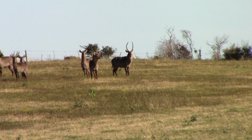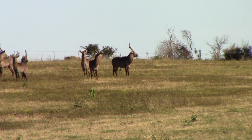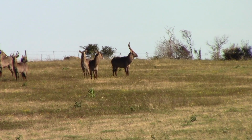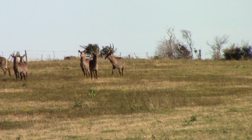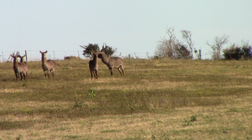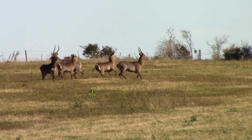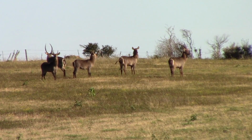Shoulder or head? No, don't shoot in the head. Don't? No. Base of the neck? Yeah. Or shoulder? Base of the neck, shoulder, wait, he's moving. Shooting down the shoulder? Yeah. Just leave him.